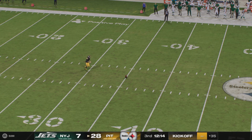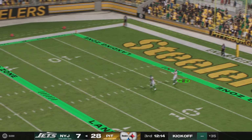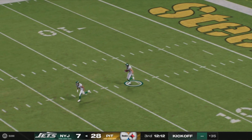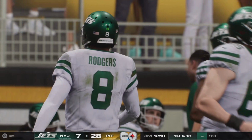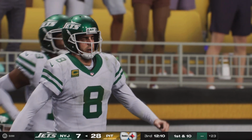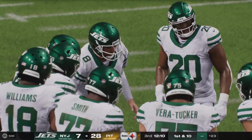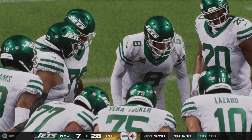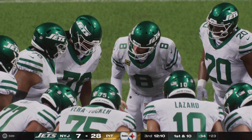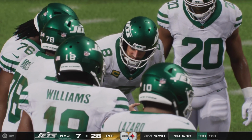Both teams ready to go once more as the kick's away. Davis now to return it. He'll get across the 20, mark him down at the 23-yard line. The visitors' offense trotting back out for their first involvement of this second half. They find themselves down 3 touchdowns here, needing to flip the script in a hurry. And they'll start it here on first down.